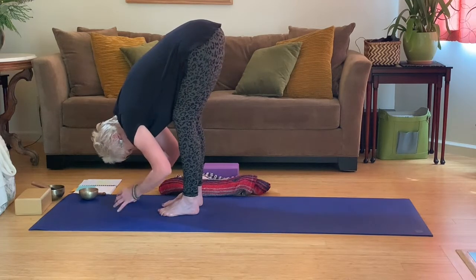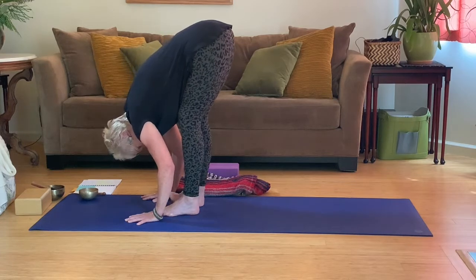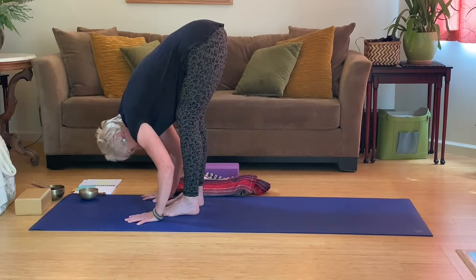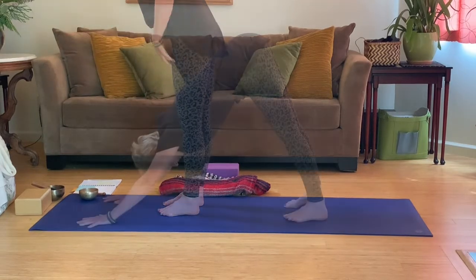And then I want you to be very mindful before we inhale up. If you have any spine issues, low back issues, osteopenia, osteoporosis, please use your abdominal muscles and come up with a flat spine. Otherwise, roll up. Your choice. Rolling up, use your inhalation.